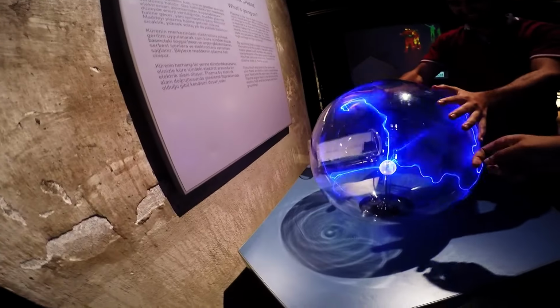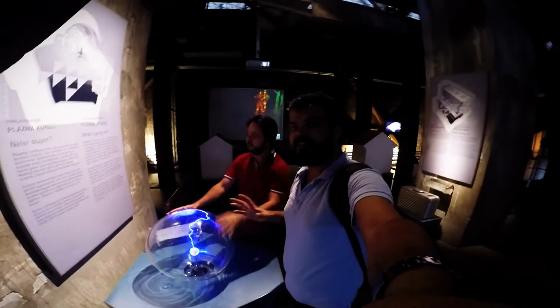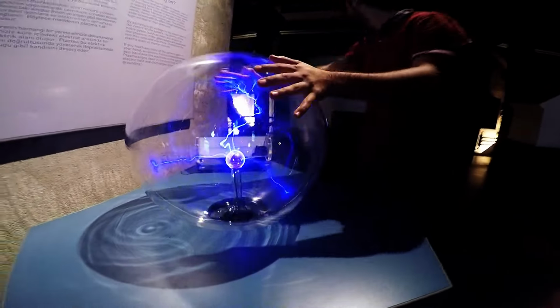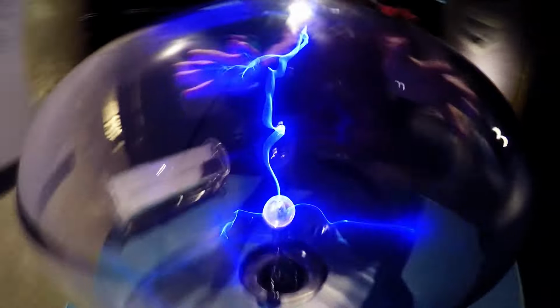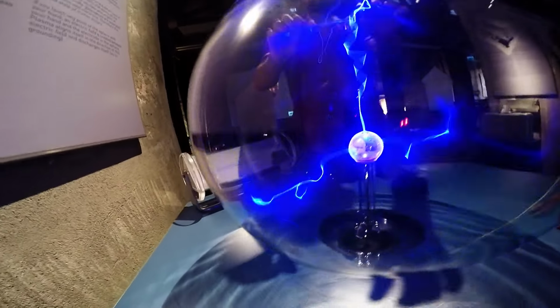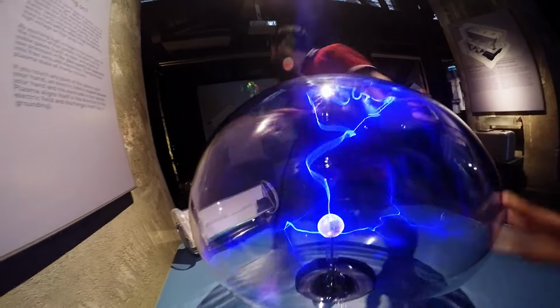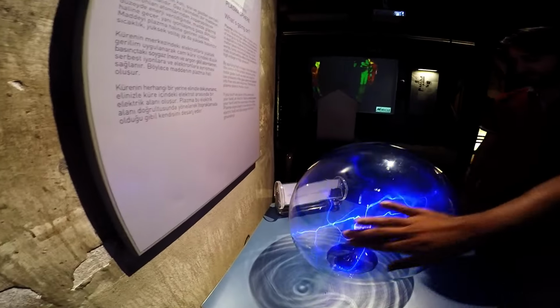Is this for real? Yeah, this is real electricity. Okay guys, this is real electricity, you can see. Let me give a close up here. Oh my God, I have seen such things in the movies. Really.